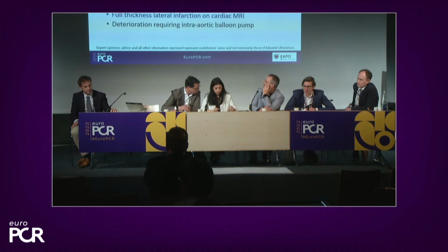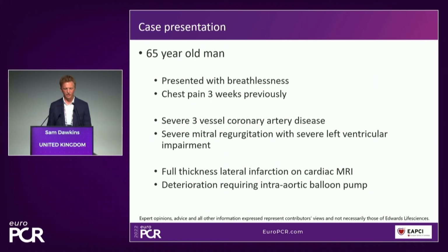So this is a case, something a little bit different. This is a case from a week ago. This is a patient who presented to one of our referring hospitals. He presented with breathlessness. He'd had chest pain 3 weeks previously.